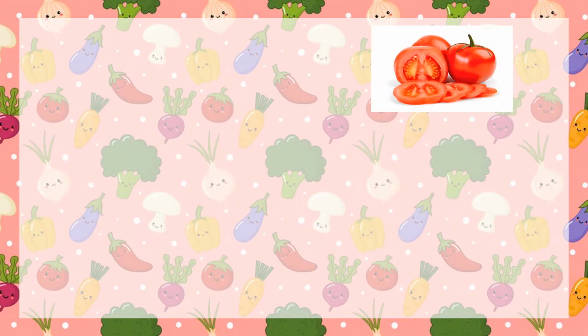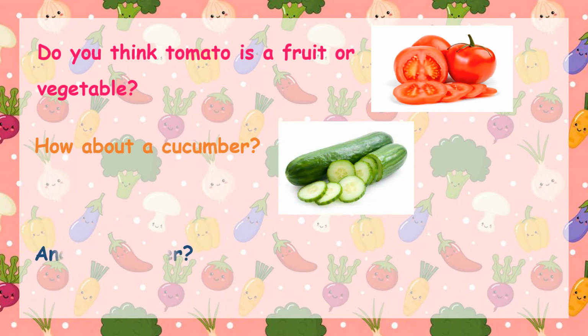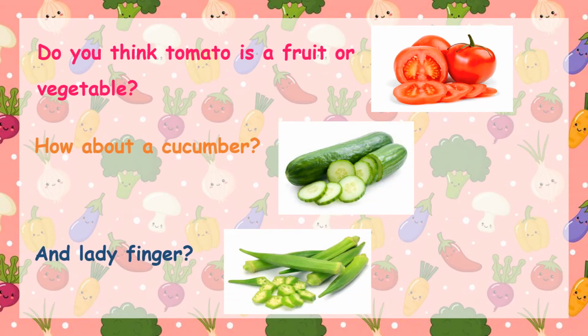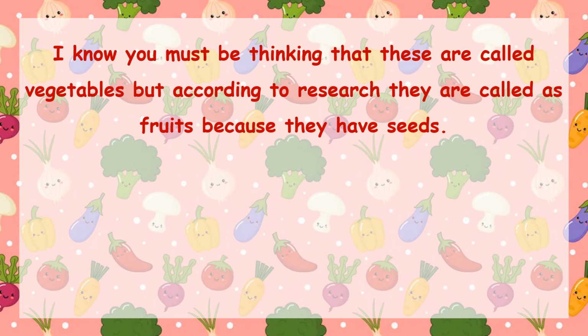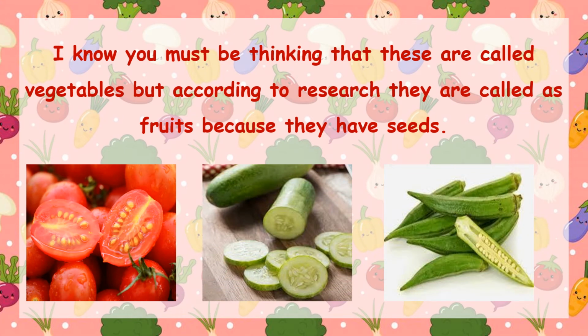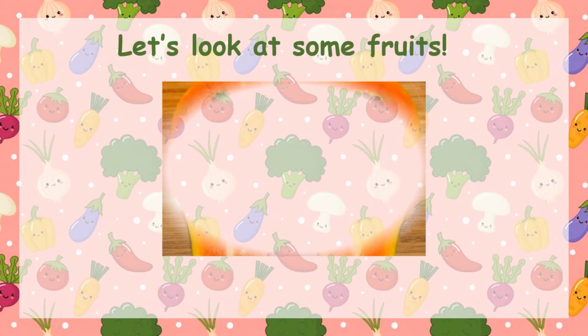Do you think tomato is a fruit or vegetable? How about a cucumber and ladyfinger? I know you must be thinking that these are vegetables, but according to research, they are called fruits because they have seeds. Let's look at some fruits.